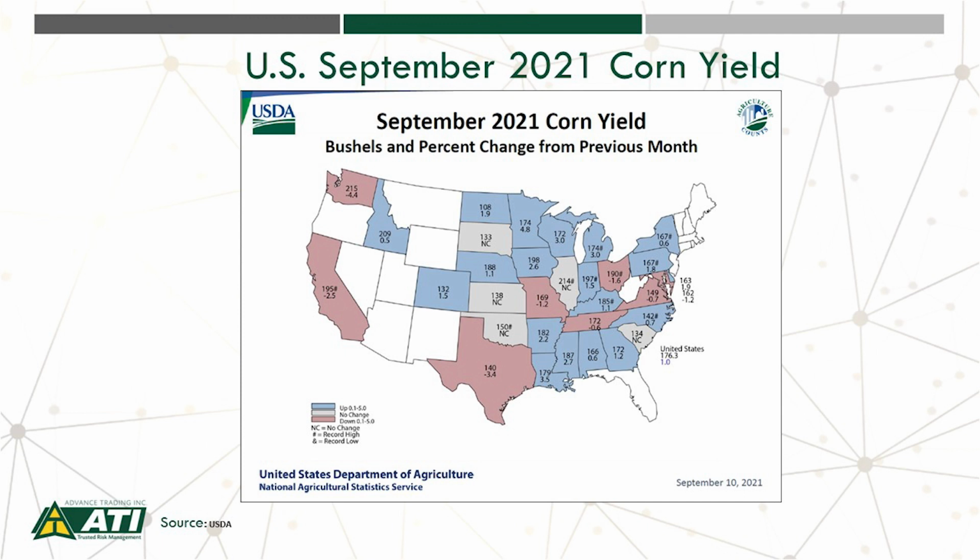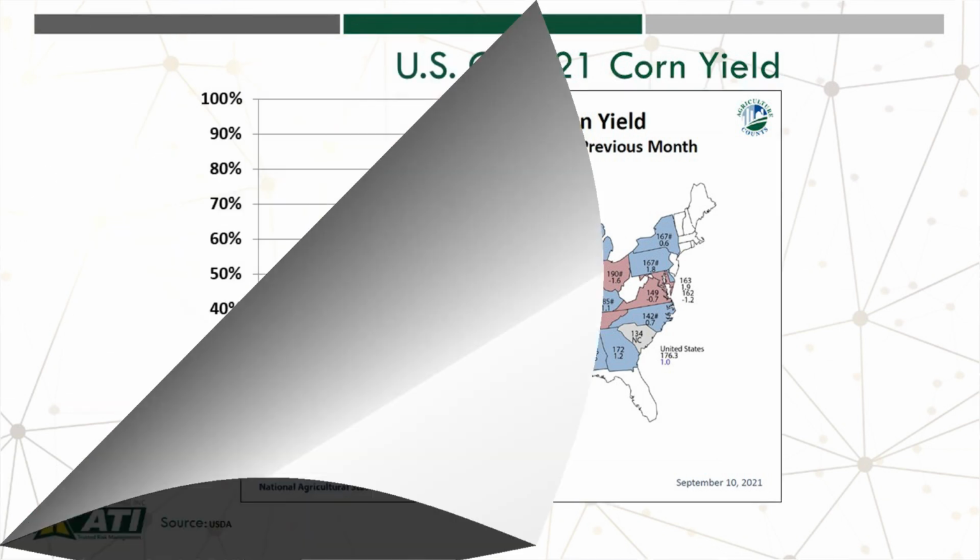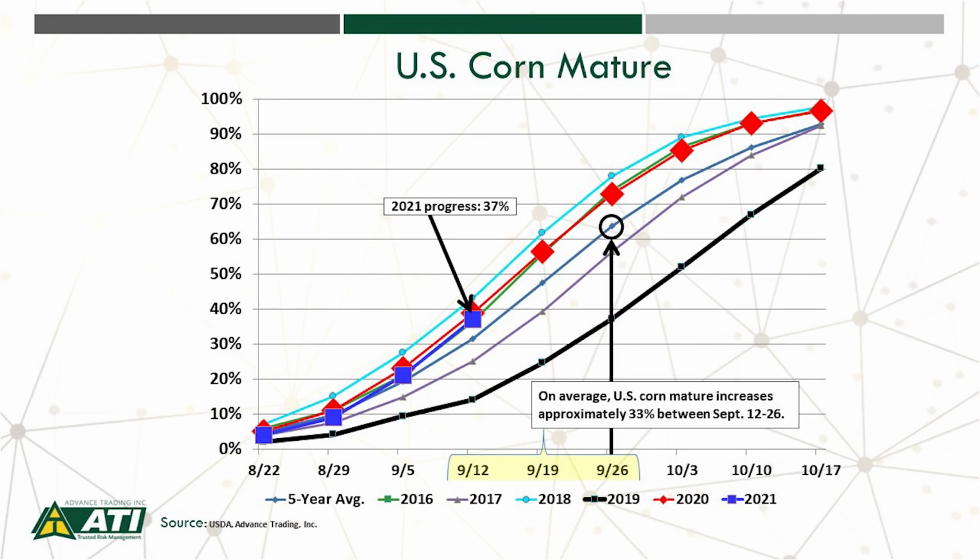But we did see some improvement this month, notable improvements in Minnesota, Iowa, and also improvements in North Dakota and Nebraska. Now we're looking at crop development, U.S. corn mature. We're looking at about 37% of the crop mature as of September 12th. Over the next 2 weeks, on average, about a third of the crop matures. So by the end of the month, we should be around 75 to 80% of the crop mature, and of course, harvest really starting to kick in as we move into that last week of September.